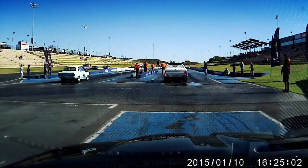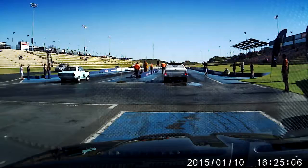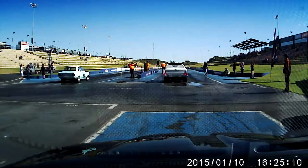We call them the mountain motors, the 202. The big blocks are the 186s, the small blocks are the 168s. Love it. Bernie Ellaby.